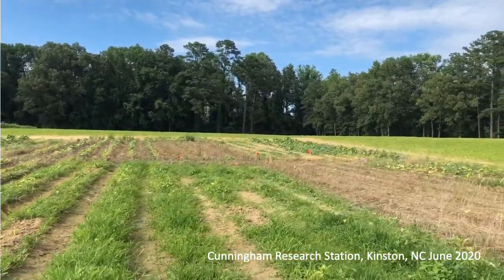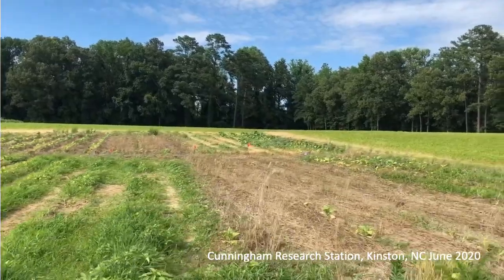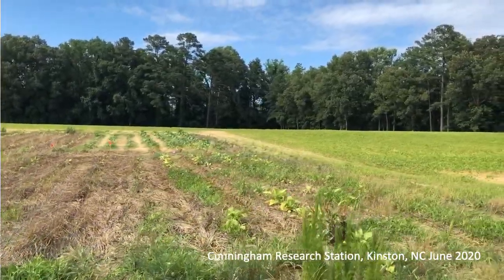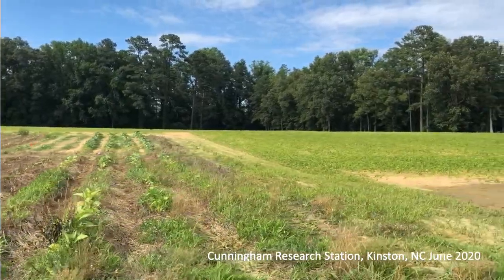In fall 2019, the rye was fertilized at a rate of 30 pounds of nitrogen per acre, and the result was a cover crop biomass several thousand pounds above the target in both locations.